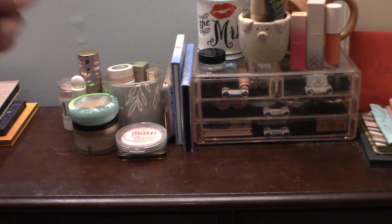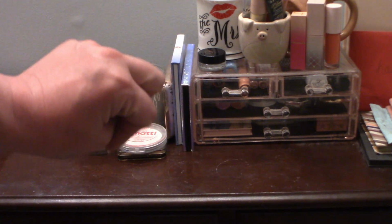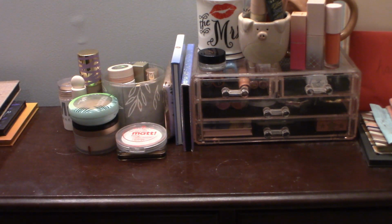Okay, that is it. I actually pulled out too many items to fit into my little makeup vanity, but that's okay.